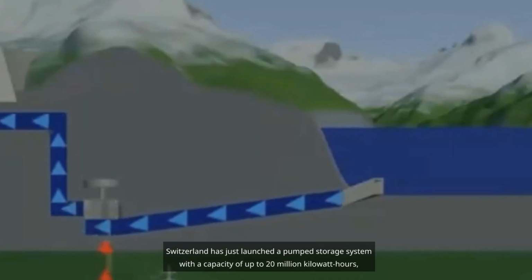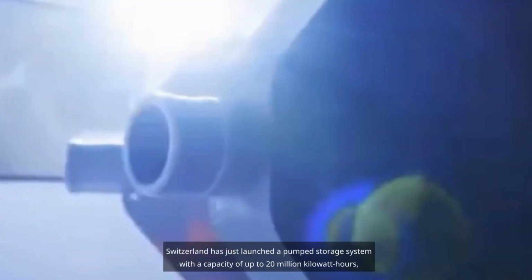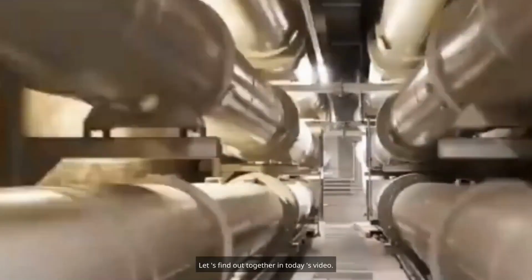Switzerland has just launched a pumped storage system with a capacity of up to 20 million kilowatt-hours, which will make the country more self-sufficient in energy. So, what is pumped storage? How does it work? Is it the same as batteries? Let's find out together in today's video.